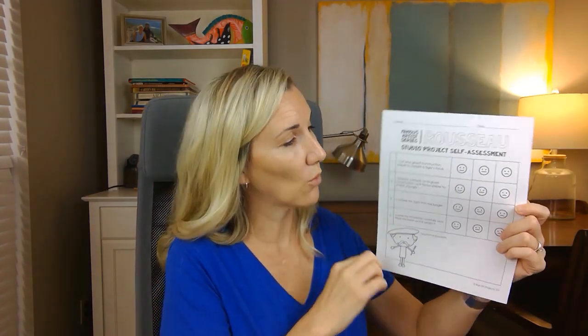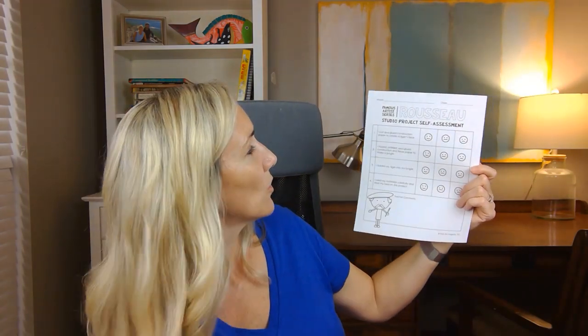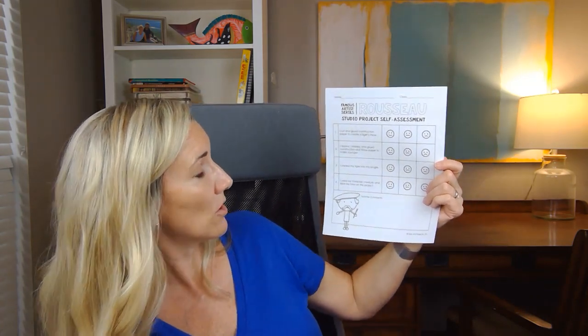This is something that can be printed out and kids can complete, or you can display it on a big screen and walk kids through a conversation about it. It makes statements, and then they just rate themselves. Number 1, I cut and glued construction paper to create a tiger's face. The second one says, I ripped, crinkled, and glued construction and tissue paper to make a jungle. The third one says, I added my tiger into my jungle. And the fourth one says, I used my materials carefully and I tried my best on this project. So that one's all about craftsmanship.